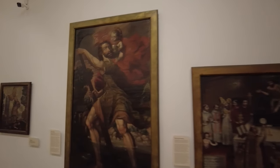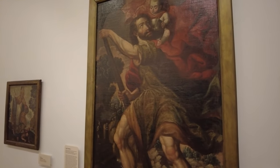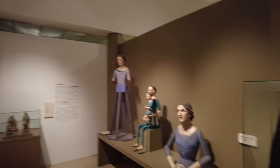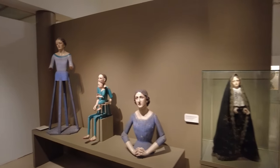Now there's one other section, off of the independence section that we were in, where the San Martin paintings and the giant cannon were. There's another section, we'll go check that out. But I wanna check these things out first.